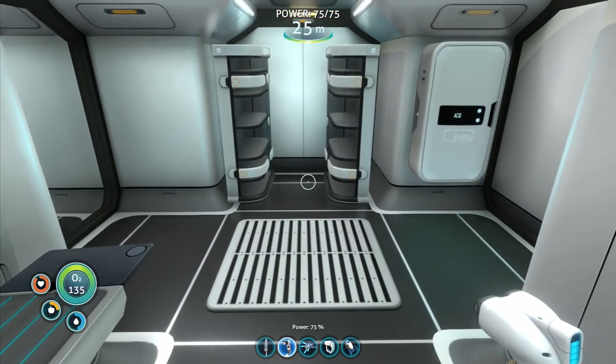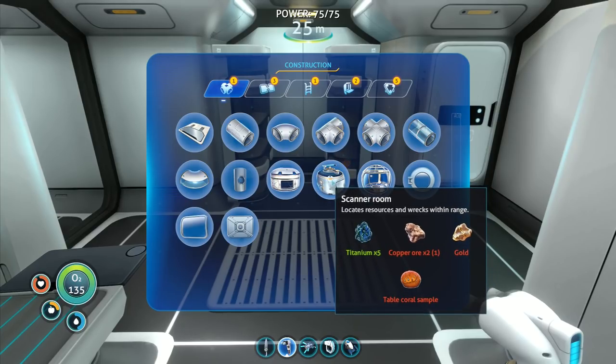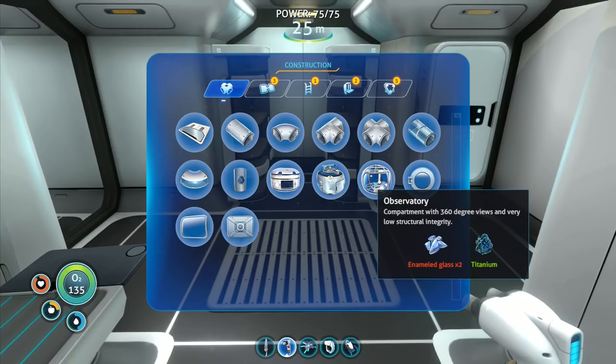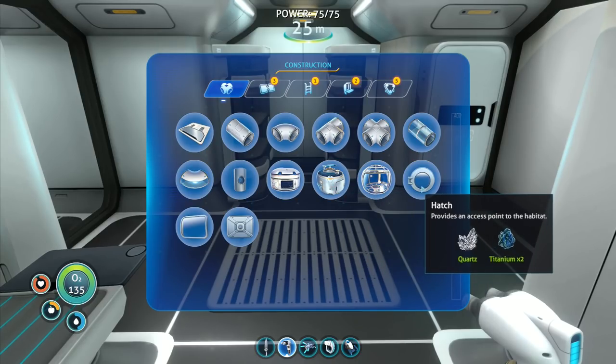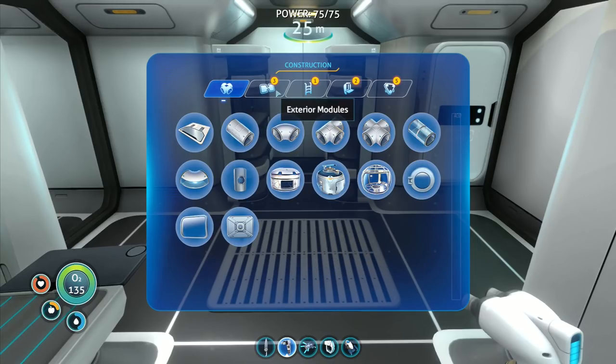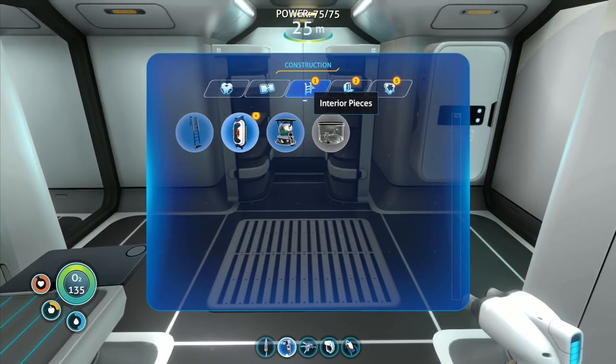So then we go to the habitat builder. So we've got a scanner room there. I need table coral sample. I've got gold. I've got copper ore. I've got titanium. I can make a scanner room. I can also make a multi-purpose room as well. Actually, I'd like to make a multi-purpose room. We're not going to do that at the moment. It's not something that we're going to worry about right now.